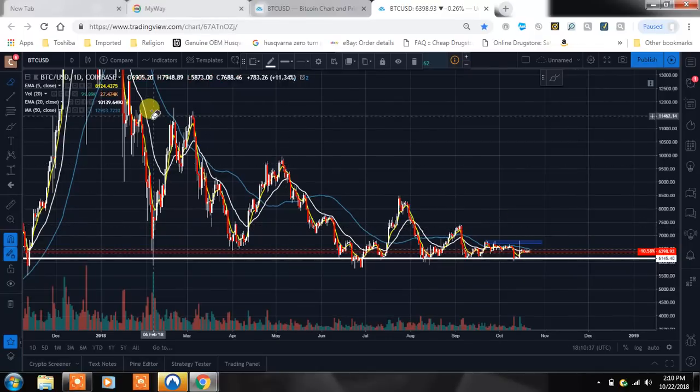All right. So all these moving averages, each time we tried to make a move, what happened, guys? We got pushed back down. We got up above them a little bit. We got pushed back down. Got up above them. Got pushed back down.